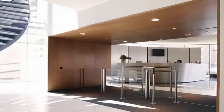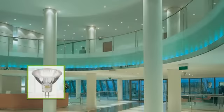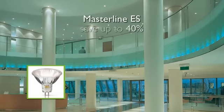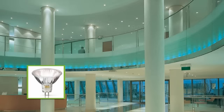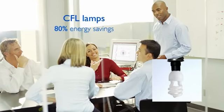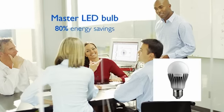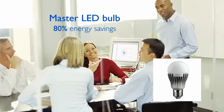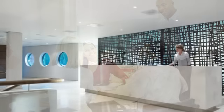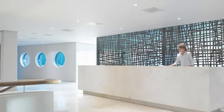And if you have standard dichroic halogen lamps, in your reception areas for example, you could switch these for Philips Masterline ES lamps, which will save up to 40%. Additional savings up to 80% with LED retrofit. Standard incandescent bulbs, of course, should be replaced by compact fluorescent lamps, saving up to 80% of energy. LED retrofit solutions are now also available for incandescent bulbs up to 40 watts. The 50,000-hour lifetime makes this LED lamp a truly fit-and-forget solution.